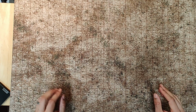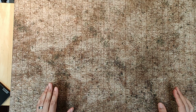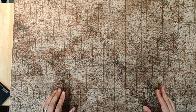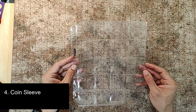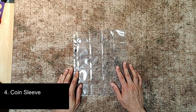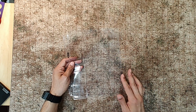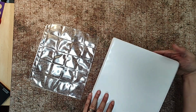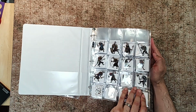Okay, we're going to stay in the exciting world of sleeves. Now, this accessory comes from a more popular hobby, which does not narrow it down. And that accessory is the coin sleeve. So this coin sleeve is built for about 25 millimeter coins. It fits really well your standard sized board game standees, dungeon crawler standees.